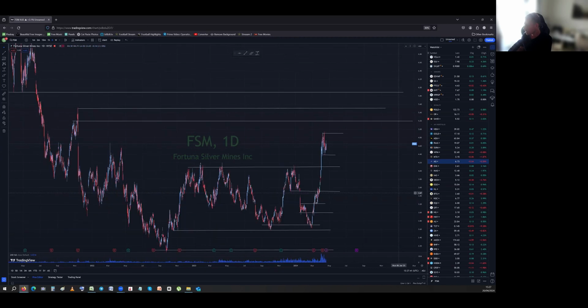I don't see us going back down. They've had good news recently. They've got good momentum. And I do think silver's going to go for $30. I'll leave that. That's not really too much of an interference.